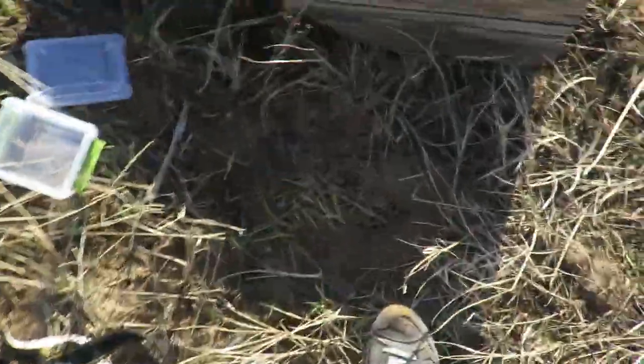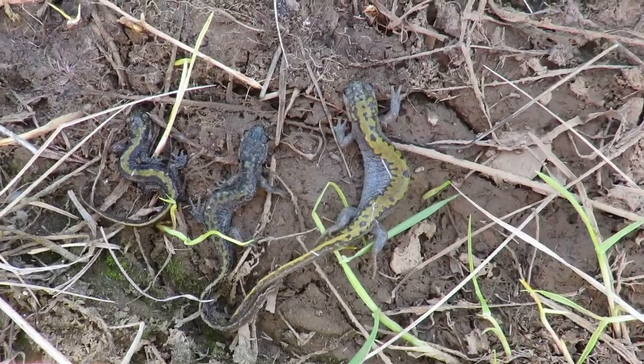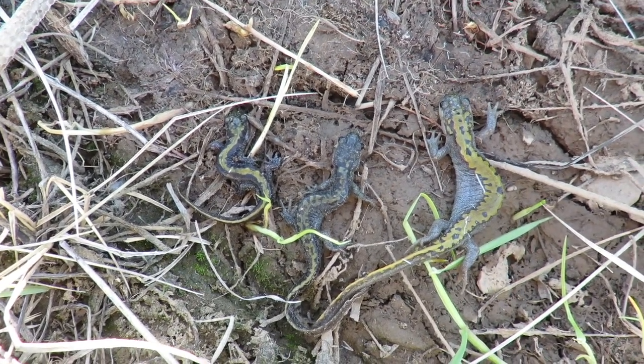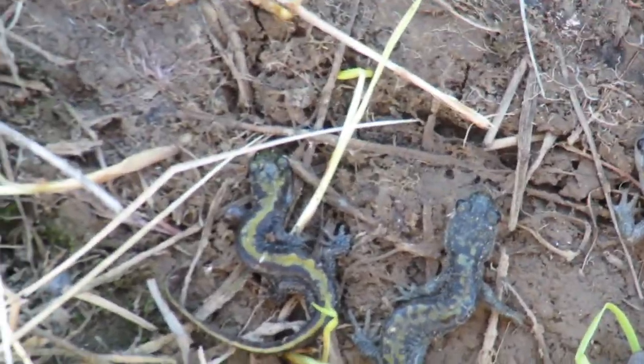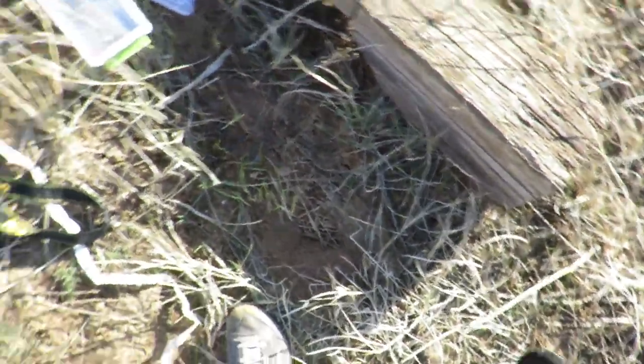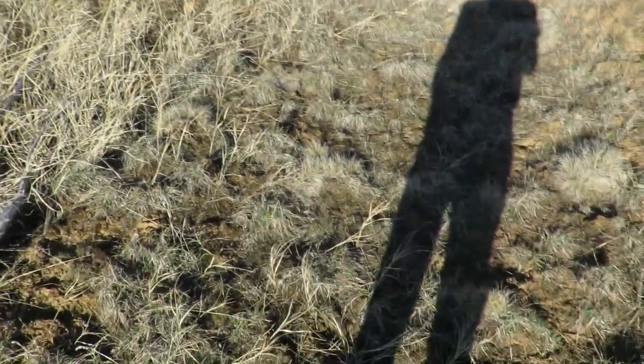Well, we found another one. We have them all lined up right here. We have this large 5 inch female, a 4.5 inch male, and a 4 inch male. We found the 4 inch male underneath this, and the rest were found underneath these rocks.